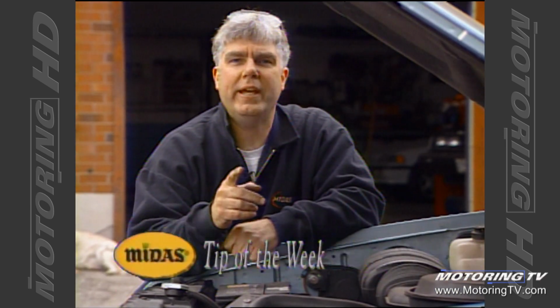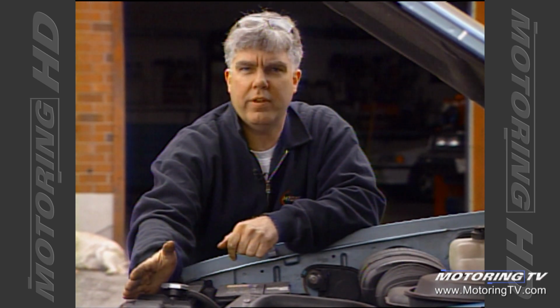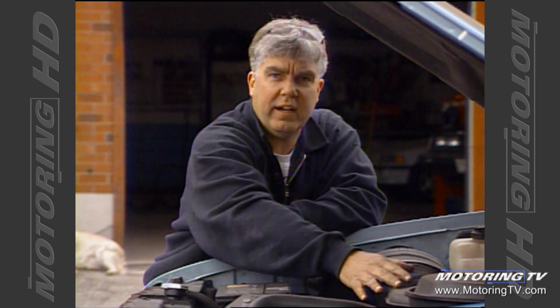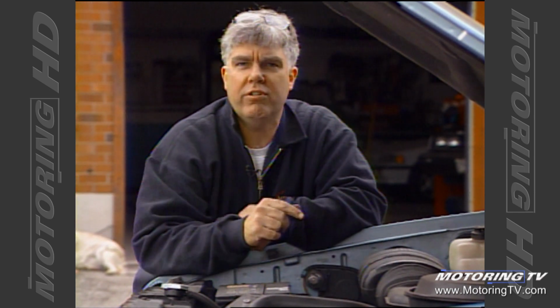Our Midas tip of the week concerns cold air intake systems. In the summertime, when your vehicle's up to operating temperature, the air that's just passed through the radiator, the air in the engine compartment, can be several hundred degrees Fahrenheit. Now, most vehicles have a ducting system designed to bring cold air from ahead of the radiator to that engine's air intake system. And the engine will produce a lot more power when it's getting that cool air.